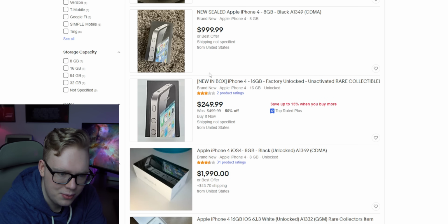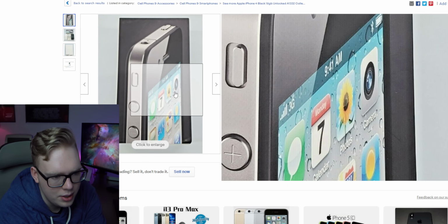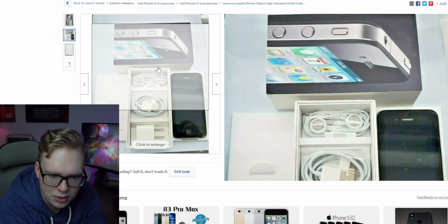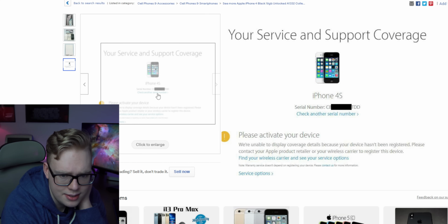New in box, iPhone 4, 16 gigs, $250. There is no way you're selling it for only $250. Yeah, okay, well, it's new in box, as in you opened the box. I mean, this might be authentic, although the pictures look like they're straight out of 2010, so who knows. They're showing this again. That's a 4S, not a 4.